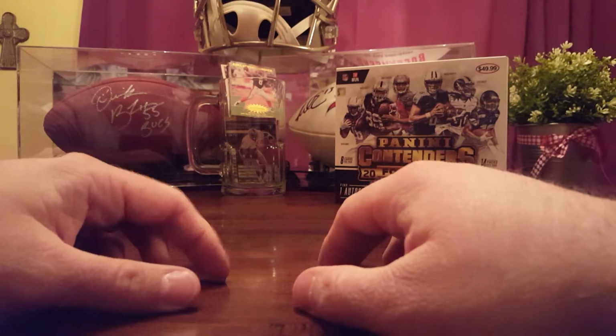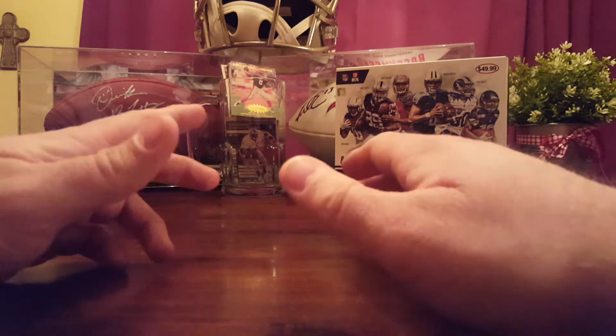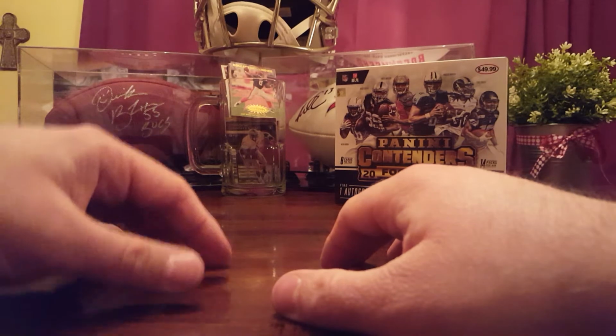But it's a good set. If you're looking for something, Contenders, it has a nice look to it, very clean. And yeah, I'm happy with what I got. Even if I didn't get the guy I want, I'll probably just buy his actual rookie card rather than keeping up with all these packs.